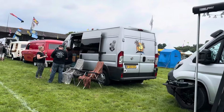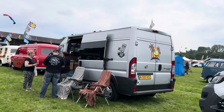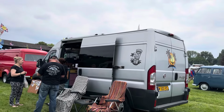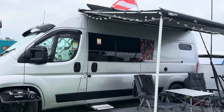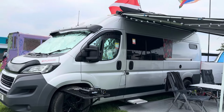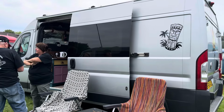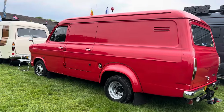Now that's the sort of size van I want for my next one. Fiat Ducato. I think it's a medium wheelbase, high top, I think. I'm not too sure. Yeah, this one's medium wheelbase as well. This one is the Peugeot Boxer version with a high roof. But yeah, I reckon that size one would do me good. What do you reckon, guys? No, that's a nice van.